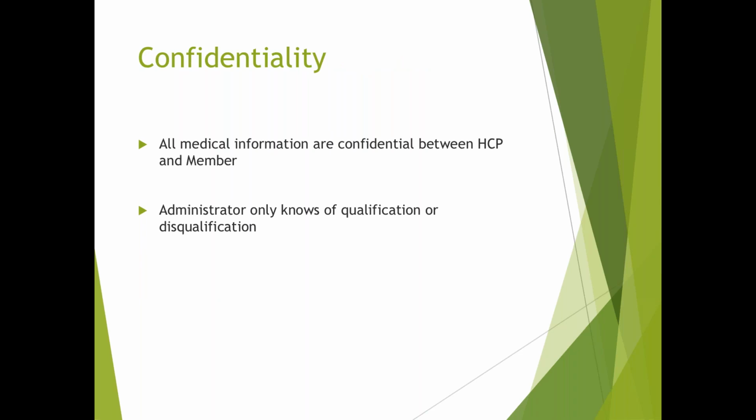As far as confidentiality goes, all medical information is confidential between the healthcare provider and the member. So anything you put down in your respiratory questionnaire, the fire chief can't even see. It's all confidential between you and the healthcare provider unless you decide to share it. The administrator only knows who is qualified or disqualified. So when the healthcare provider reviews you and sends you for a pulmonary function test, they'll send back either yes, you can wear a pack or a respirator, or no, you cannot. That's all he's going to know.